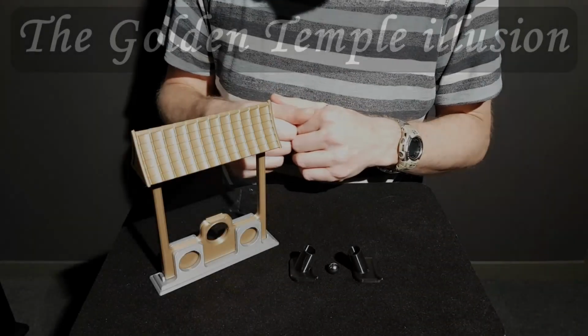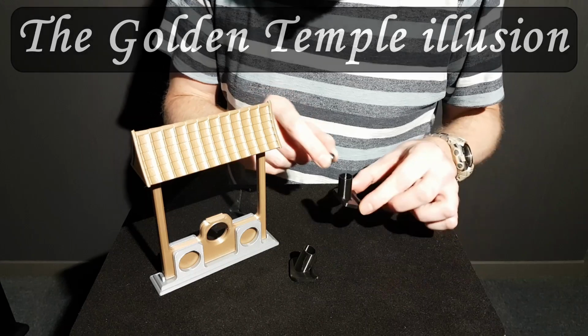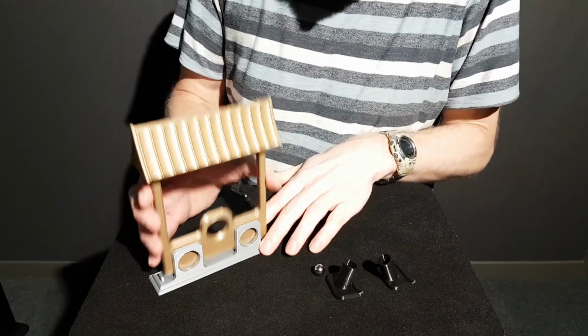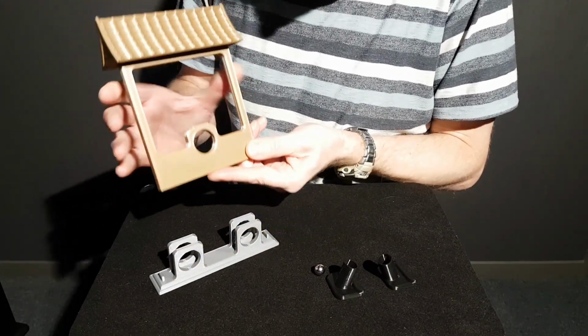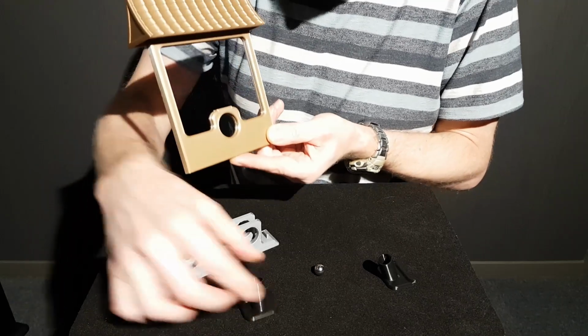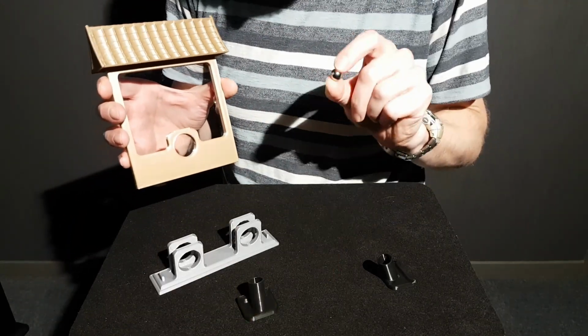This is the Golden Temple illusion. What we have here is a solid steel ball, an entry port, an exit port, and the temple itself. This is an ancient Japanese temple, and the glass is said to have a very special property. It is solid, but it's also one-way glass, and it's a one-way glass only for steel.